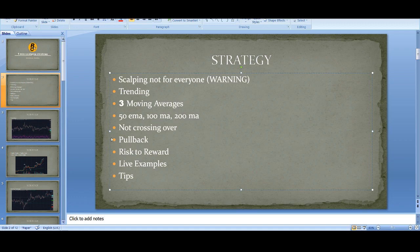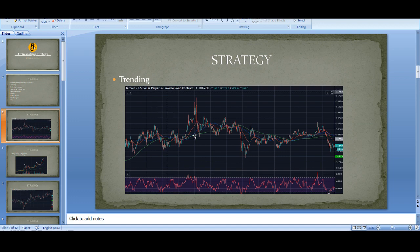Another thing I want to point out is fees. I said scalping is not for everyone. Fees could eat up your profits, especially when you're trying to scalp. So BitMEX is something that I recommend. I mainly use Coinbase, Binance, and BitMEX, my 3 exchanges. I'll leave the links below if you're interested in which one to use.